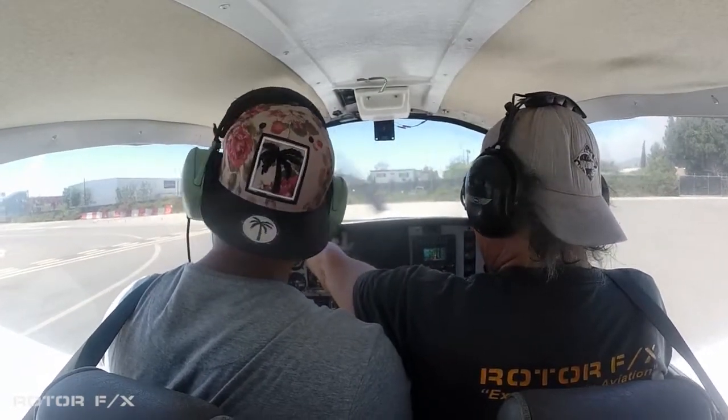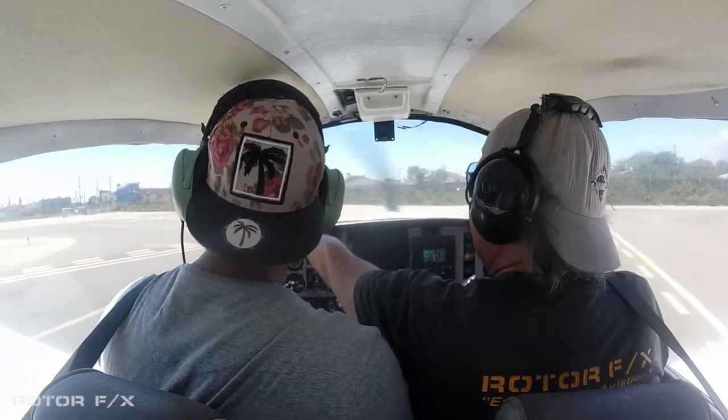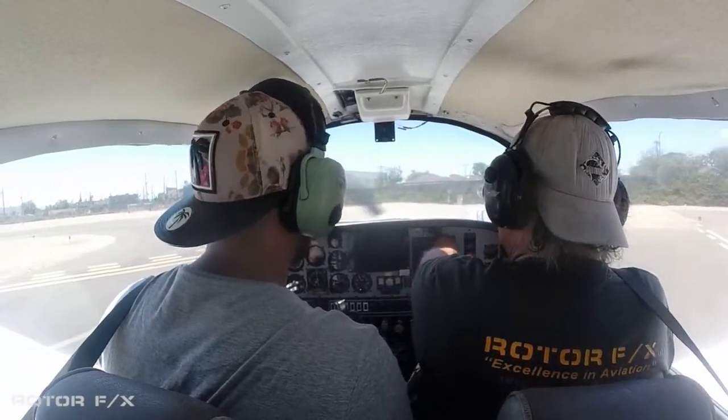See the runway entrance? Two solid lines and two dash lines, right?